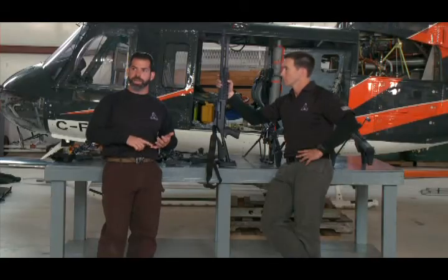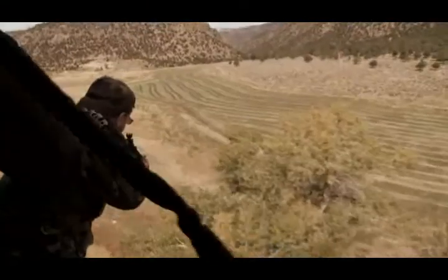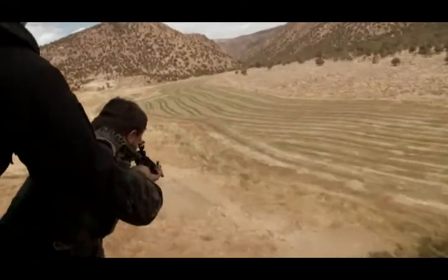Also, if you're in certain areas of the country doing animal eradication, then running a 12 gauge with some double-aught buck might be a good way to go to put down animals if you can't get in there to eradicate them on foot.